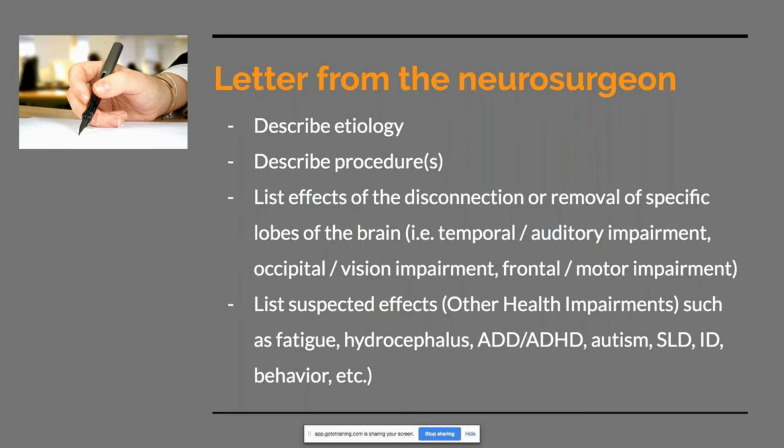Different lobes of the brain being removed or disconnected have different effects. So for example, a temporal lobe resection would lead to an auditory impairment, occipital lobe resection would lead to a vision impairment, frontal lobe, motor impairment, et cetera. And we'll talk a little bit more about that. And then list all the suspected effects of the type of surgery your child had, so that it's specific to your child and it isn't a generic 'children who have X have these needs,' but it's 'no, this child, John Smith, has these needs.' We have a letter on our website that you can use as a template.